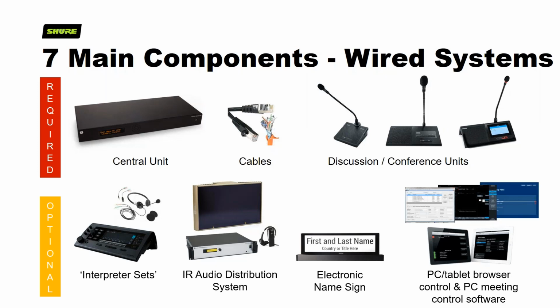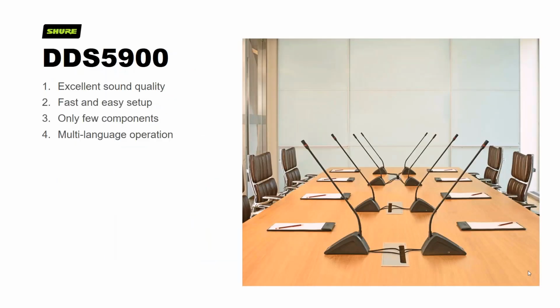So let's move on a little bit and talk about the DDS-5900, which is a basic discussion system. And that one gives you excellent sound quality, as Michael was saying, because everyone has their own mic and their own loudspeaker, and it's within arm's reach. So you get great sound, even in a variety of spaces where you might have high ceilings or some ambient noise or whatever.